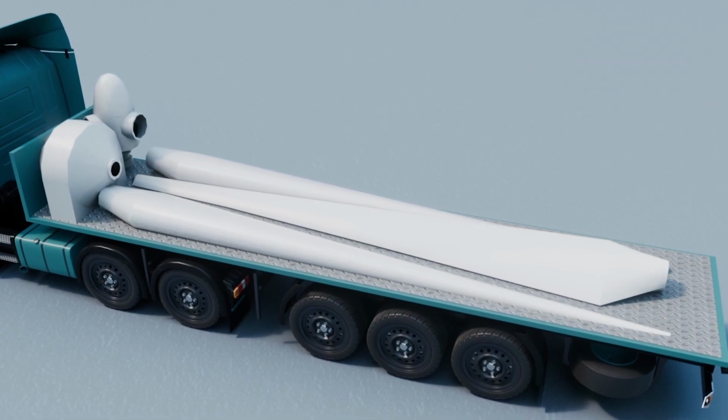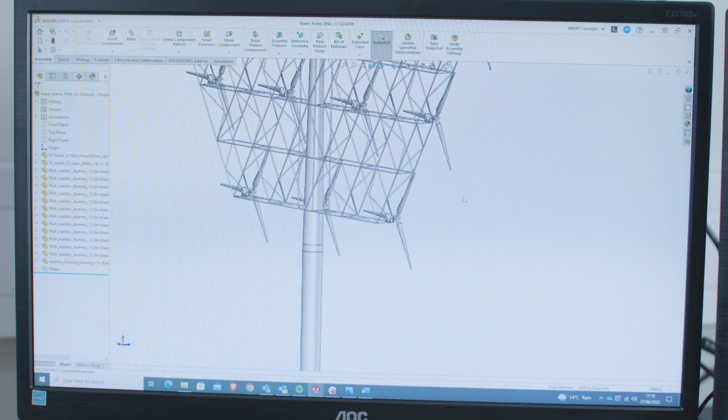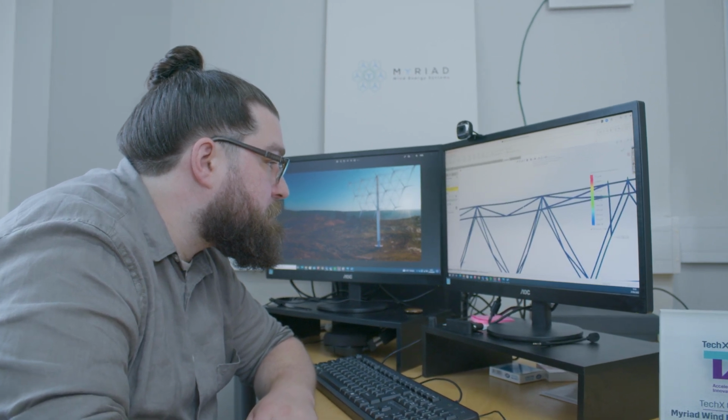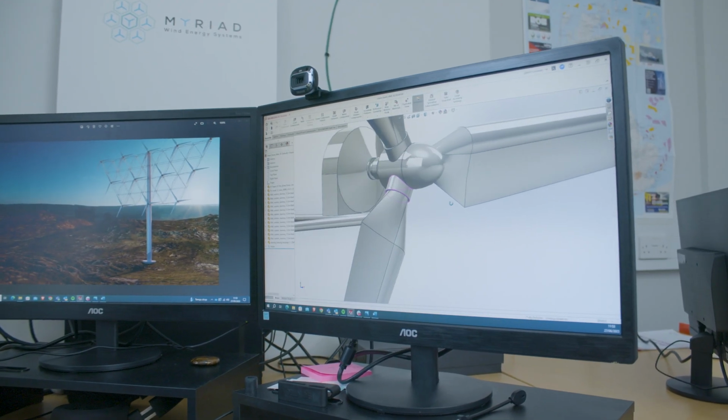As an engineer, I've used SolidWorks for a number of years now, and it's the best kind of 3D modeling software that you can get. So I was really keen to try and bring that into the business. For us, we were at a really early stage of the concept when we started using SolidWorks, and so it was really important for us to be able to assess different concepts really quickly. So SolidWorks really helped us be able to model things really quickly.